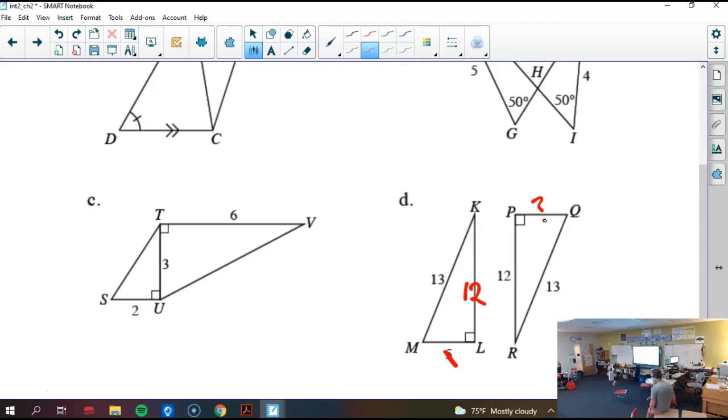The HL theorem, I'm pretty sure. If you have a right triangle and you know the hypotenuse and one leg, then it's congruent to the other one. It's like a different way of side side angle. That's what Tecklenburg said.